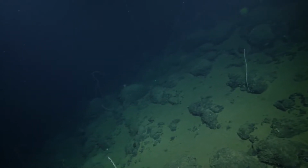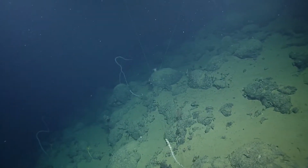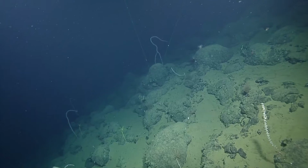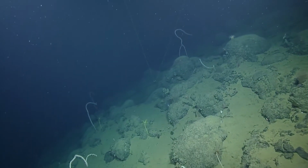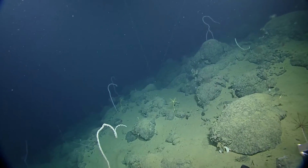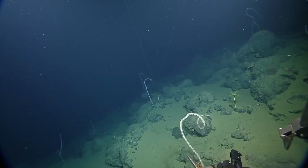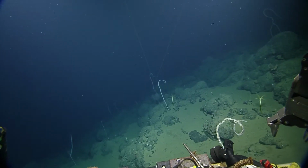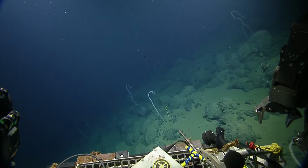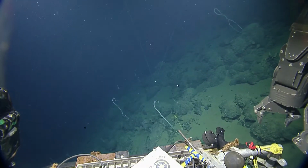Erica, would this be a good place to do a Niskin water sample? It looks like there's at least 3 species of coral in here. Yeah, can we just do it on the fly? We don't have to stop. Yeah, we can. Thank you. Taylor Ann, will this be number 28? That will be sample number 28.